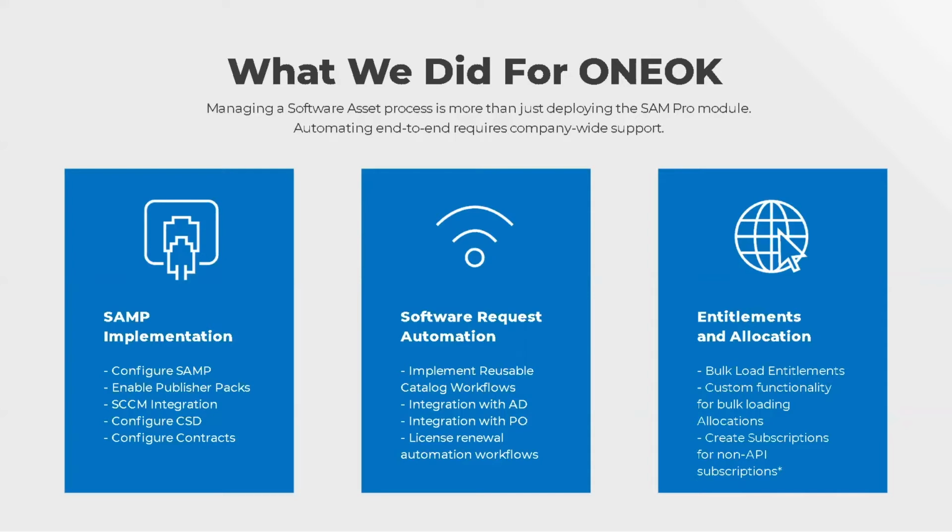We also integrated with their purchase order system so that licenses can be procured automatically as the user is requesting those items, and there may not be licenses available. Additionally, we created a license renewal workflow that automates a lot of the tasks that the software asset management team was working on to do those renewals, saving them steps that they would have to do in multiple different records across the system.